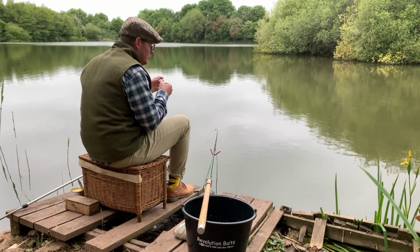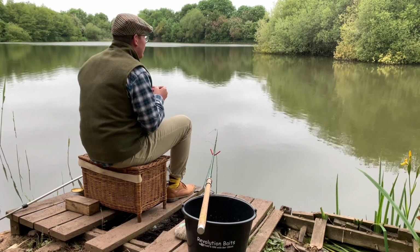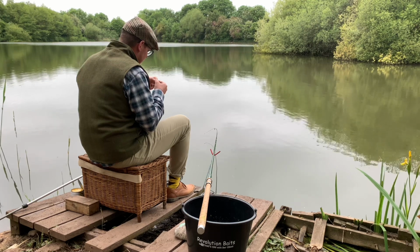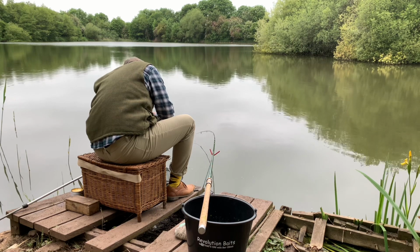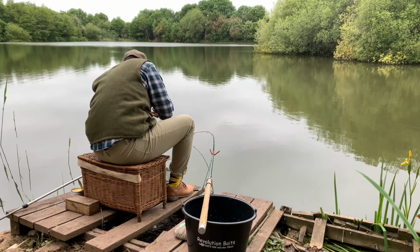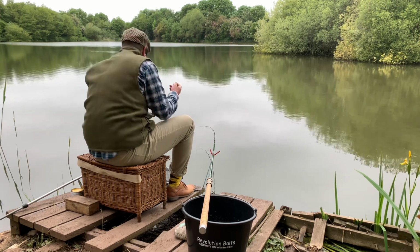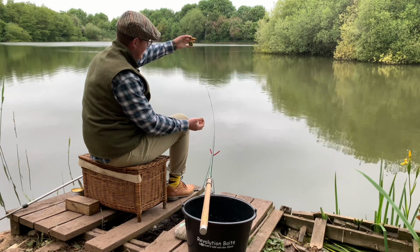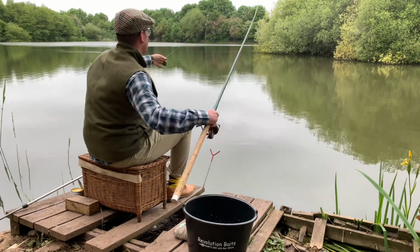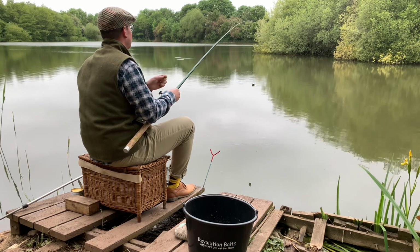Water's not dull, but there's not a lot of colour in it, so I want a nice visible bait. So I'm going to go with a double white, and then feed it. Get me Revolution Baits GG green ground bait in there like that. That's pretty much it, guys. Feeder, hook length, and now, oh, it clicks and everything, this reel.